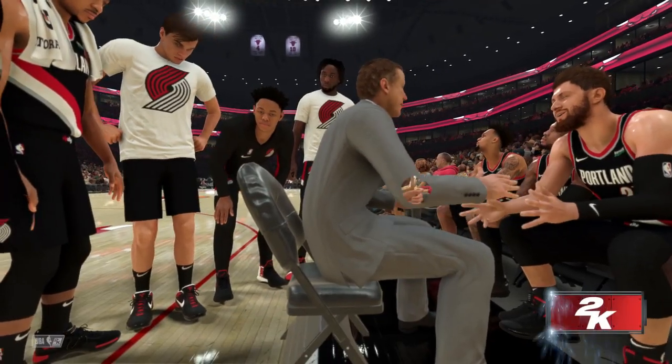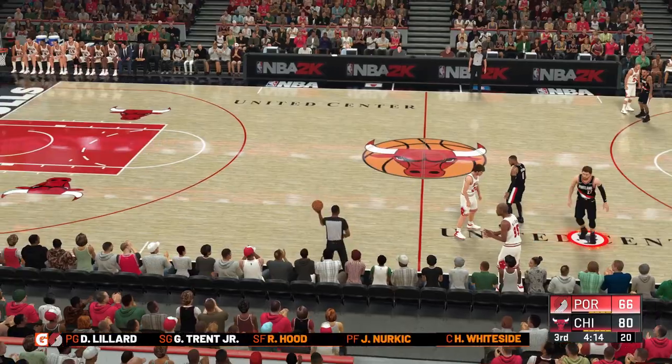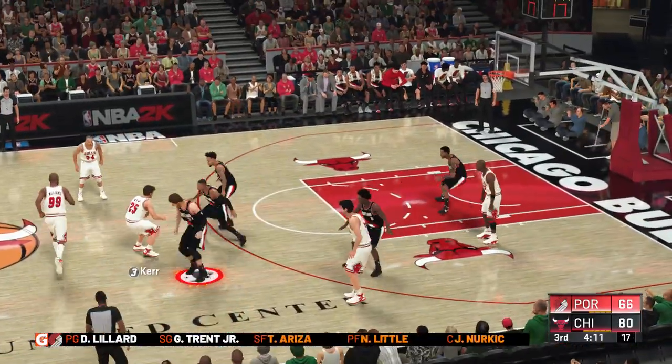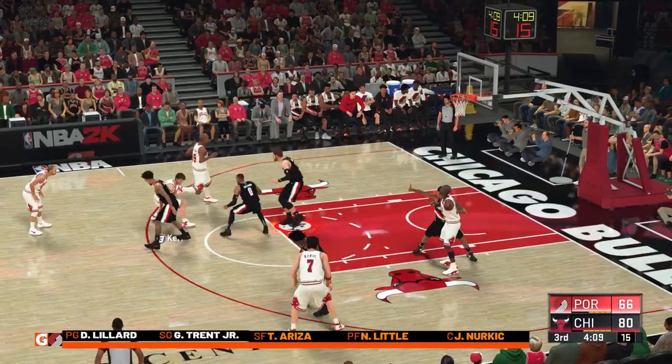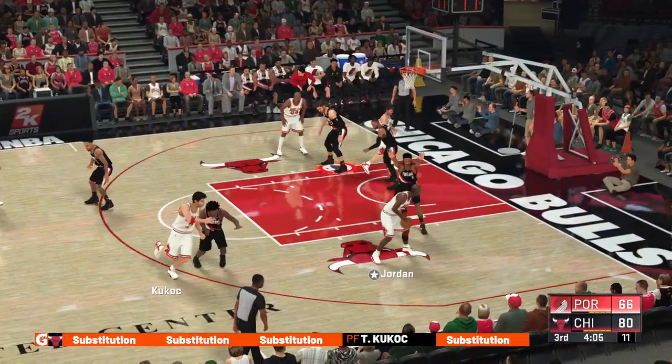So for the Bulls, Williams, he's checked in for Longley. Harris comes in for Scottie Pippen. And Steve Kerr is subbed in for Ron Harper. And then for the Trailblazers, Little, he's checked in for Whiteside. And Trevor Ariza has subbed in for Rodney Hood.